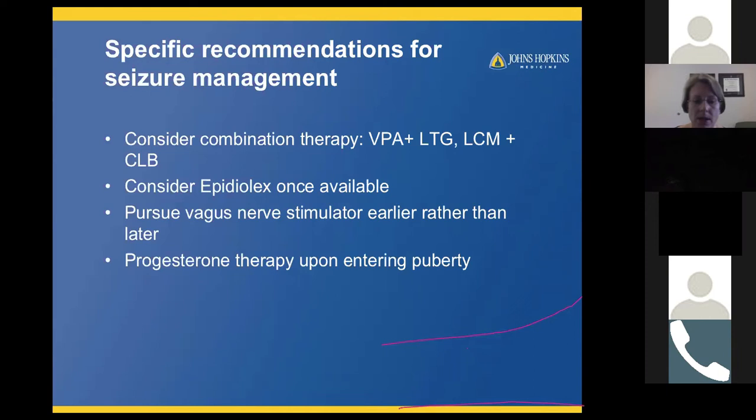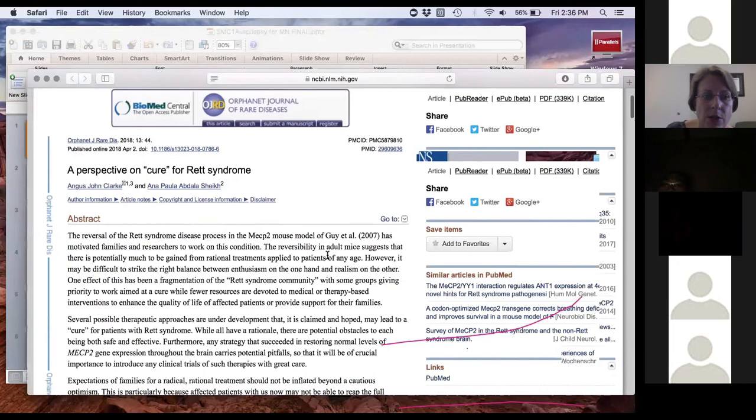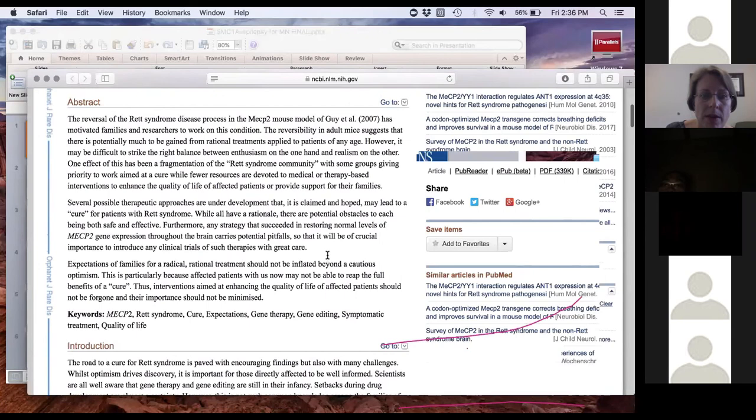So, are you familiar with this study that can be effective for SMC1A? Let me click on which link you're talking about and see what pops up here. A perspective on a cure for Rett syndrome. I'm not familiar with it. I have not had the opportunity to read this article. It looks like it just came out pretty recently.